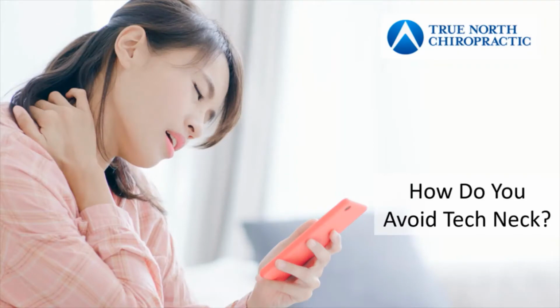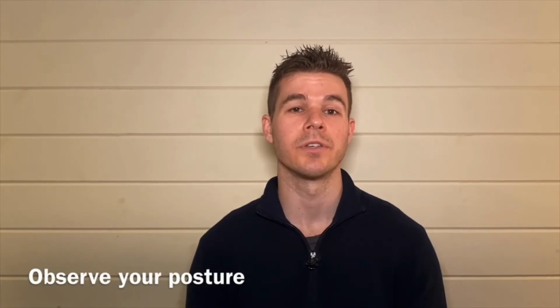How do you avoid tech neck? One of the ways to avoid tech neck is to just observe your posture. How is your work position built? Is everything kind of raised up to eye level? Do you have a standing desk?